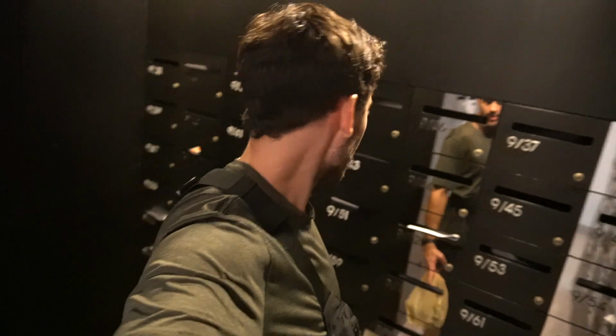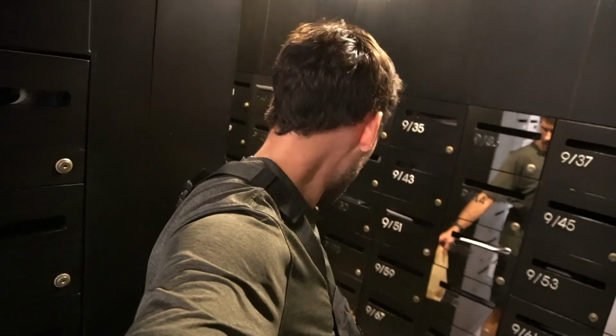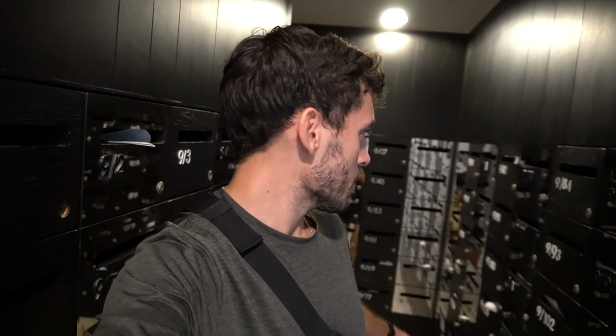This here is the mailbox section. Lots of mailboxes. There's a lot of apartments. I actually don't know how many apartments there are in here. Let's see. Highest number that I'm seeing right now is over 130. So maybe there's about 130, 140 apartments in here. But there's always just papers hanging out of the mailboxes.